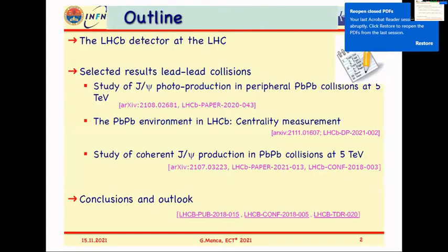Okay, so the outline of my talk very quickly. I'll go through the LHCb detector at the LHC. This is the first talk of LHCb today, so I'll maybe go a little bit more into detail. And then I have some selected results in lead-lead collisions, mainly J/psi photoproduction in peripheral lead-lead collisions, and then coherent J/psi production in lead-lead collisions in ultra-peripheral.